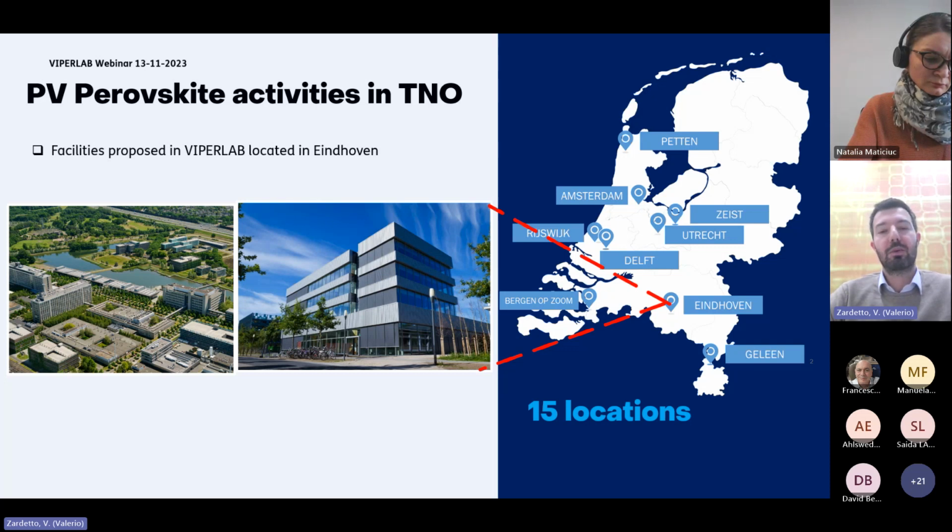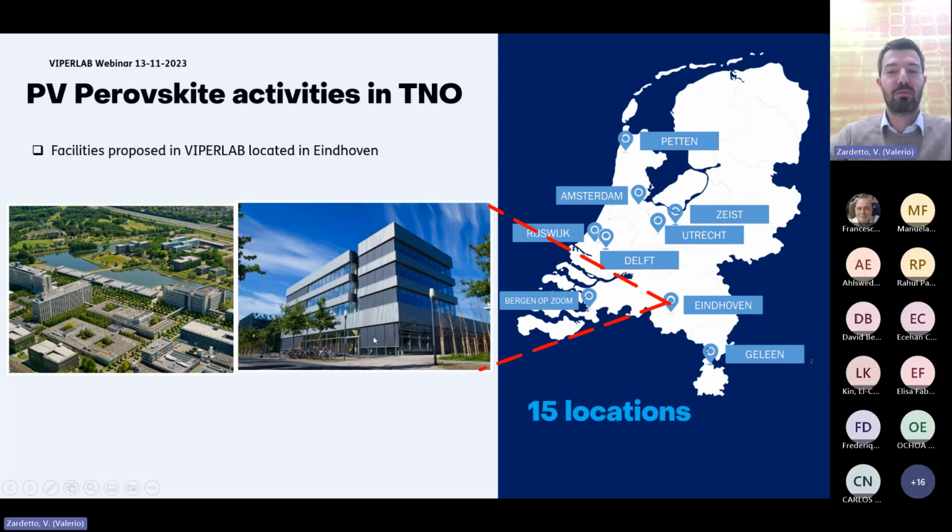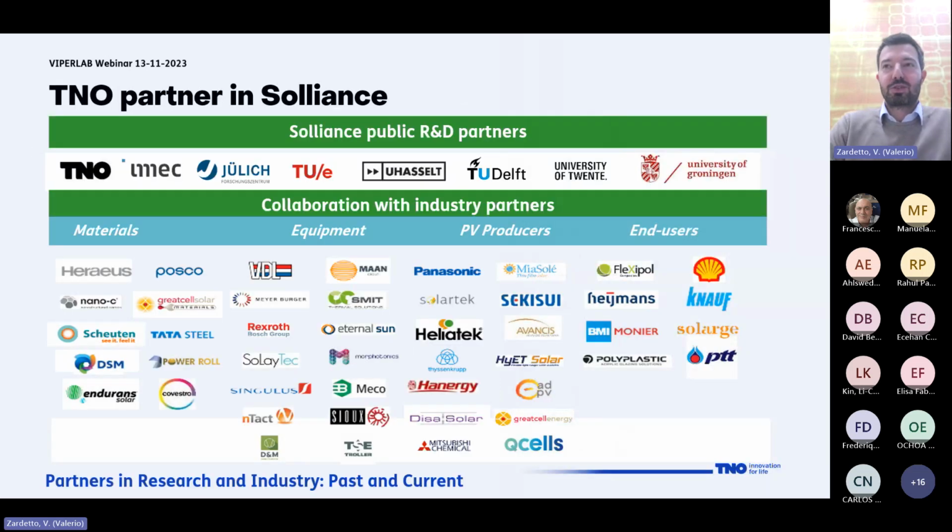We are located in what we call a high-tech campus, which you see here on the left. It's a lot of high-tech companies, and within these companies also us. We're located in these buildings, and as I mentioned, most of the facilities that we offer here are located here. But we also have several facilities for module integration and silicon in our other location in Petten, if you're interested.